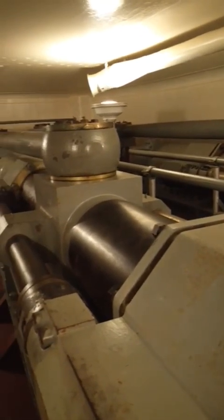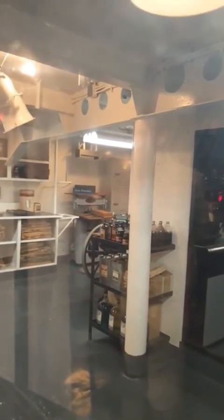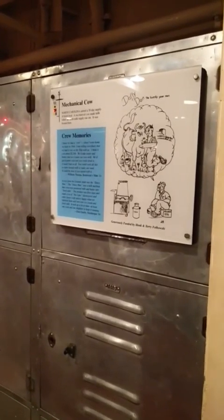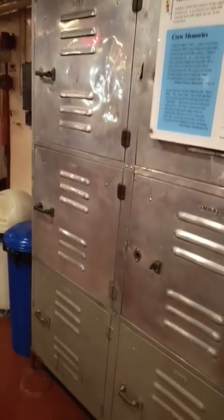We are down with the controllers for the rudders right now. We just toured the engine. You don't think a battleship would have a print shop for the daily newspaper and menus. Here's another fun fact aboard the USS North Carolina. When they ran out of fresh milk, they made their own with a mechanical cow using butter and water.